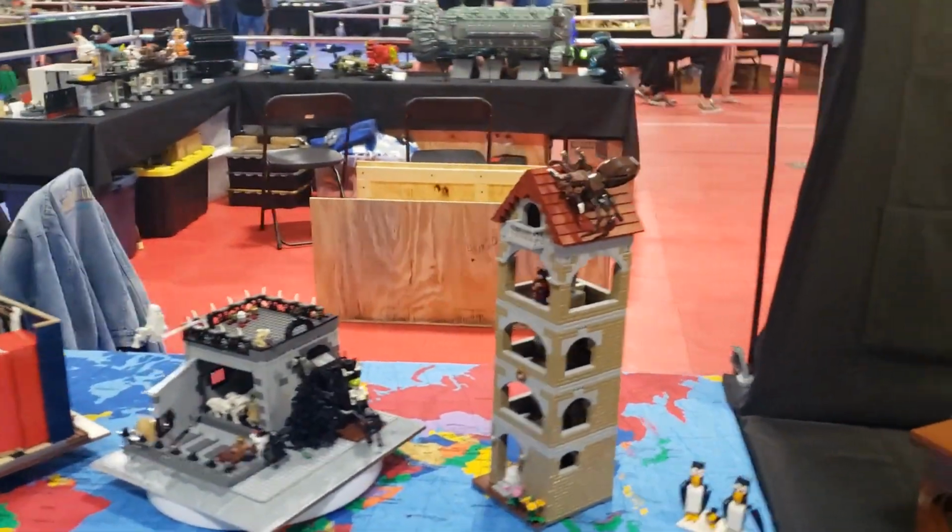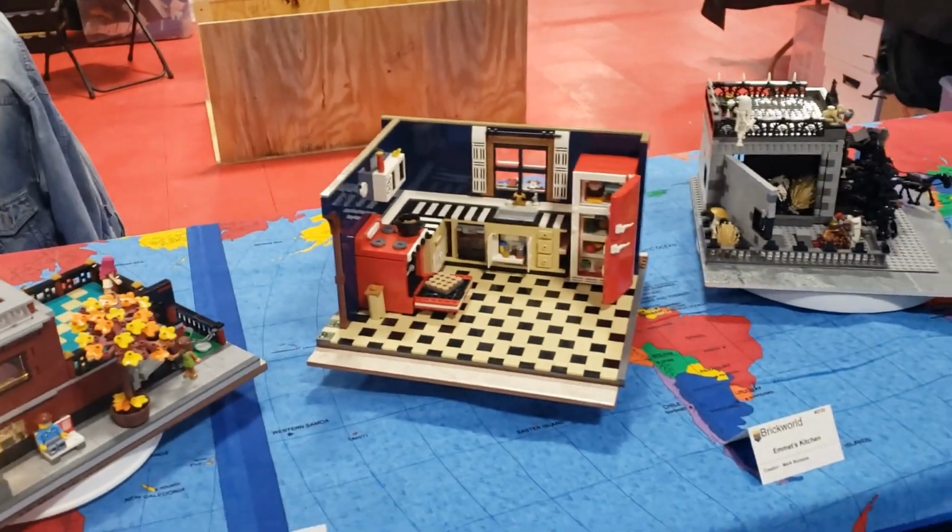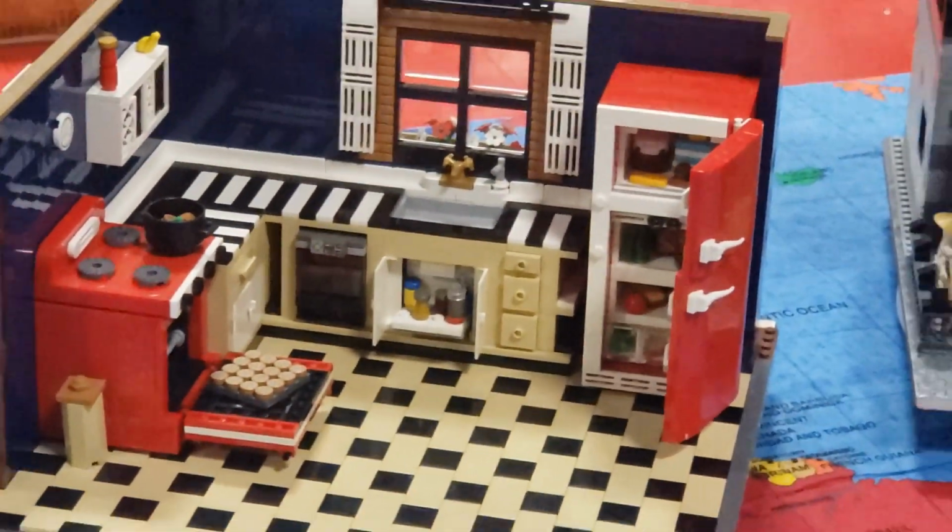You should make your mom flowers. You should make Abby flowers. It'll make her get the winter bag. That's not minifigure scale. It's too big.